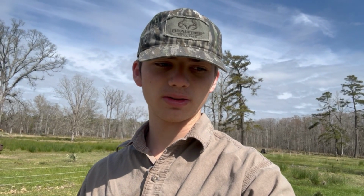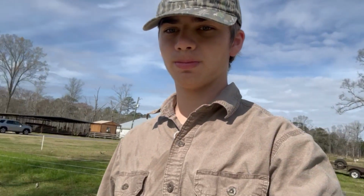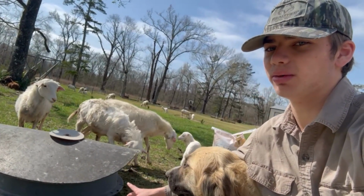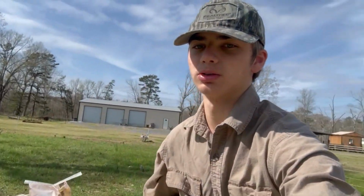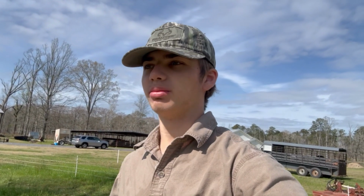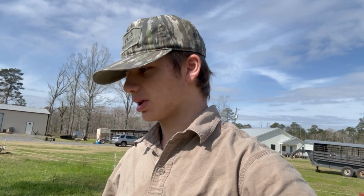We used to have an old PVC one that Dad makeshifted, and we used that for a little while. But this is a nicer one. It has a little waterproof top. The other one didn't have that. They're figuring it out, but they just have to push it up, and then the minerals can just be right there for them to eat. Then it closes right back after, so it's not exposed to all the precipitation and stuff like that.